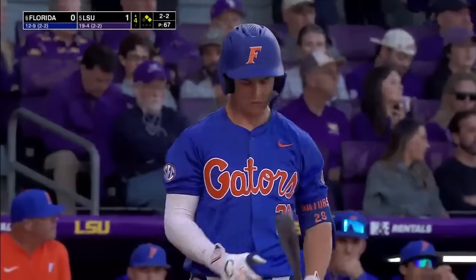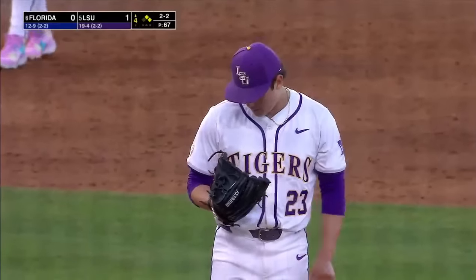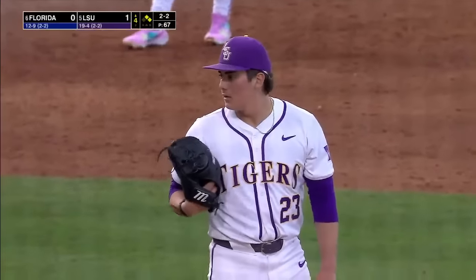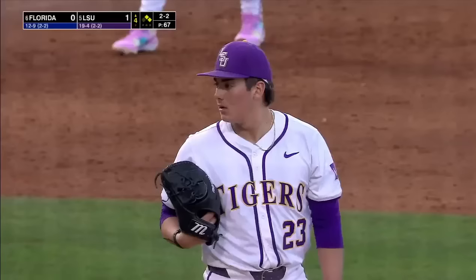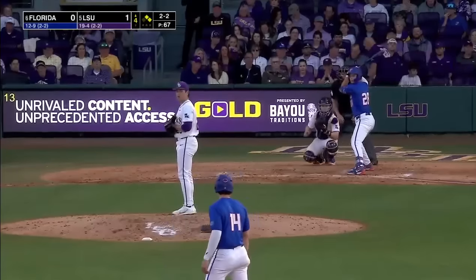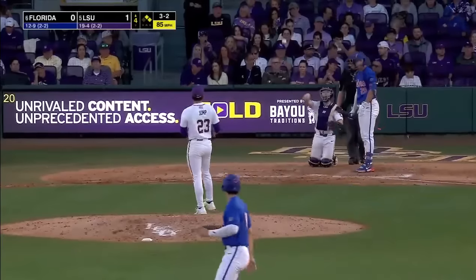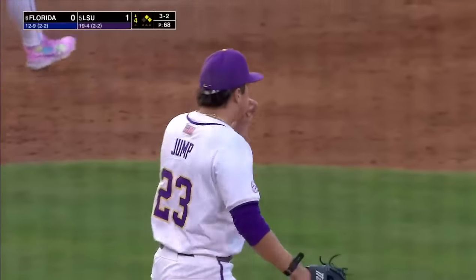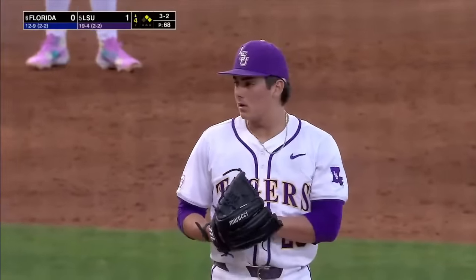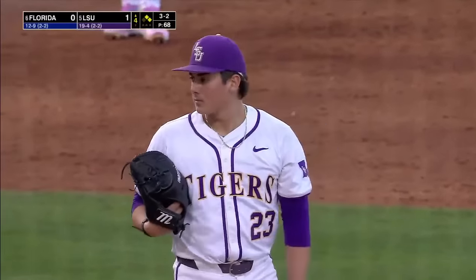Speaking of Tommy John surgery, the guy on the mound for LSU had Tommy John surgery when he was at UCLA back in 2022. He only threw 16 innings his freshman year, had Tommy John surgery, and sat out all of last year. So he's already exceeded the innings pitched this year that he threw his first 2 years at UCLA, has Gage Jump. And there has been no indication of ill effects from that surgery. But he needs to find the strike zone here.